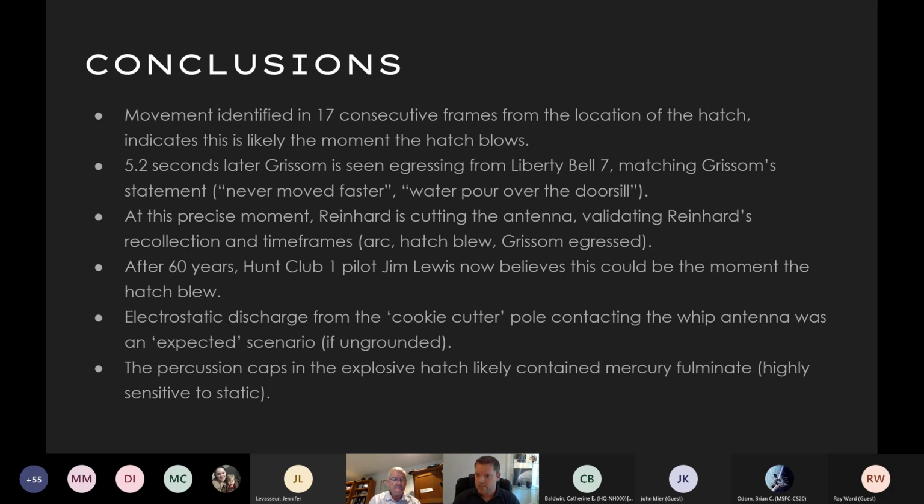He said, I've never moved faster. So if you imagine water's pouring in and you're trying to get out, although it's difficult, he grabbed hold of the instrument console to pull himself out. 5 seconds sounds reasonable. So that matches what he said. The fact that water poured in over the door sill matches the fact that it was listing, and the fact that we could see the ocean spray as well as the hatch potentially.